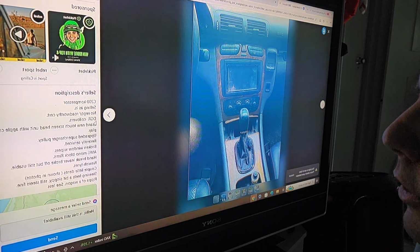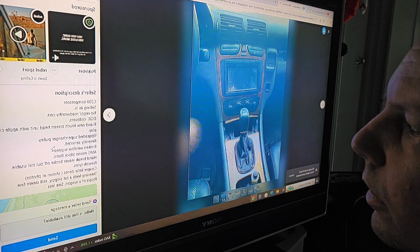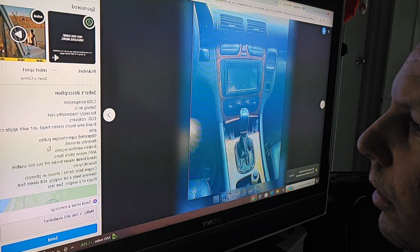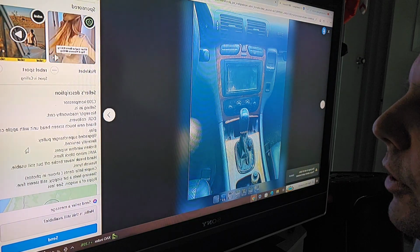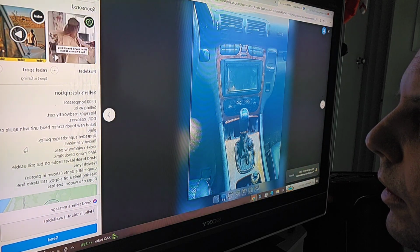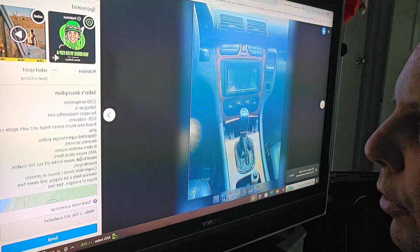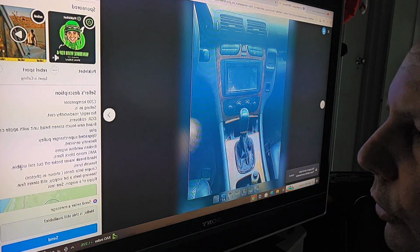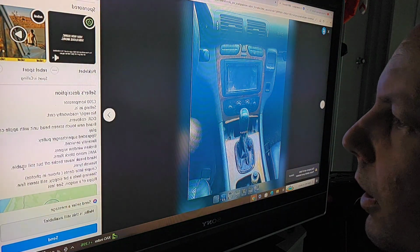It's got a lot of stuff done to it. Coilovers, touchscreen head unit. Oh yeah, upgraded supercharger, there you go. And it's got a supercharger in it. Saying the only problems with it are a broken handbrake lever, but still usable. And the steering feels a bit sloppy.